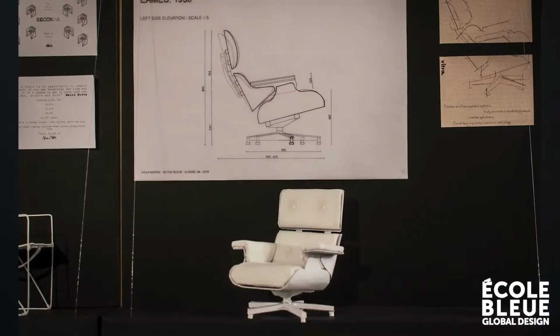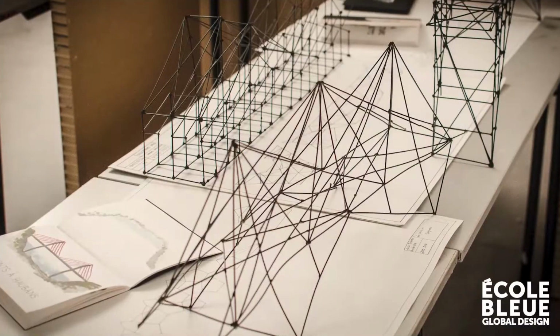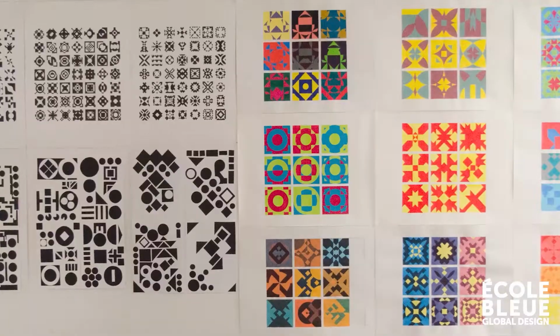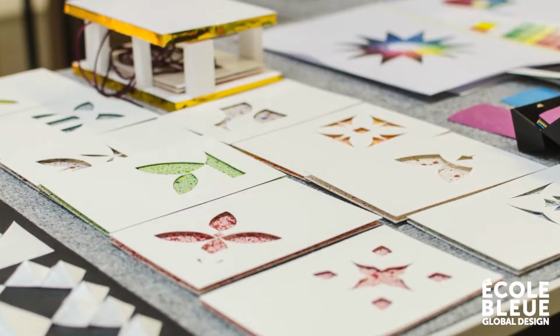Visits to museums and exhibitions are also part of the foundation year experience, and that means a visit and a discovery of a museum or an exhibition, looking not just at the work that is being exhibited, of course, but also looking at how that work is presented, how the message is communicated, how the space in which an exhibition is installed is designed, and so on.